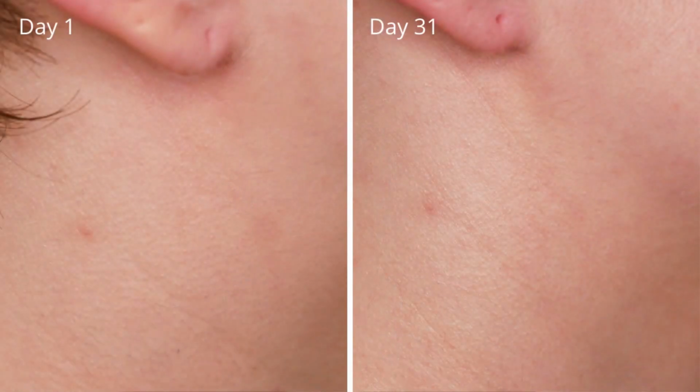If you want to see a comparison, you can see what it looked like from day 1 to day 31. Personally, I believe that you can see great results. I feel like my skin looks way more evened out. It looks like the dullness, which you can see on day 1, is definitely gone, and it looks now much brighter, much healthier.